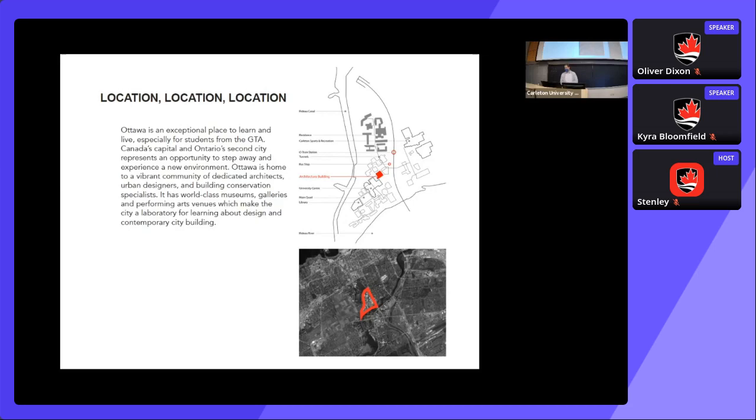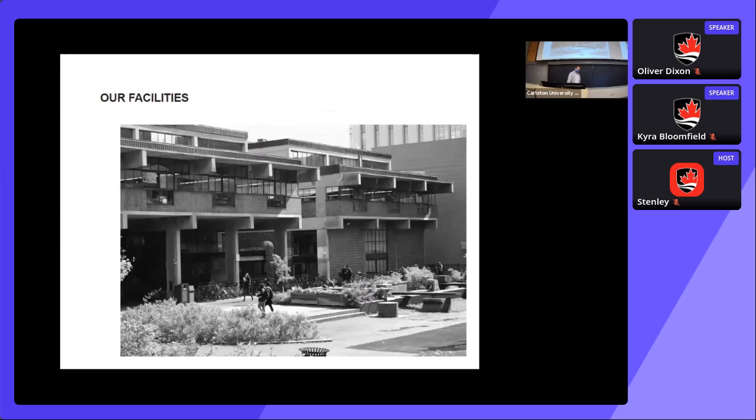Our facilities. Our building is a tough love. A lot of people, when they see it for the first time, they go, "Ooh, that's an architecture building. It's pretty ugly." But it is an absolute beloved building. And I'd be lying if I didn't say architecturally, it's actually very, very important.